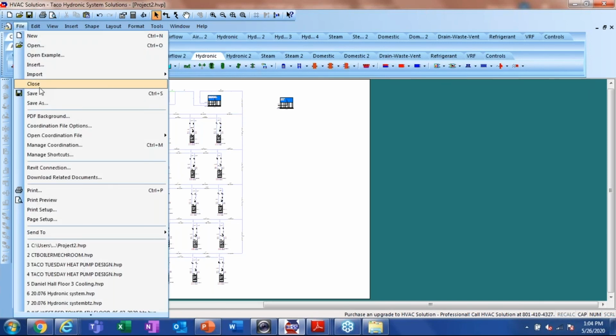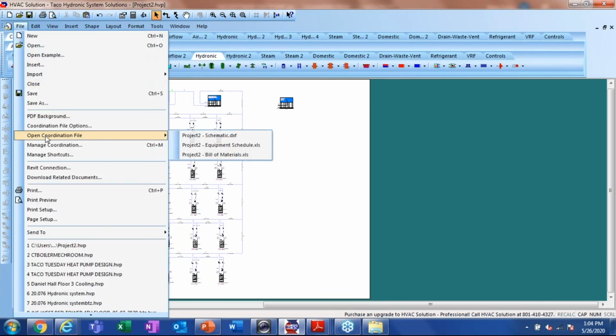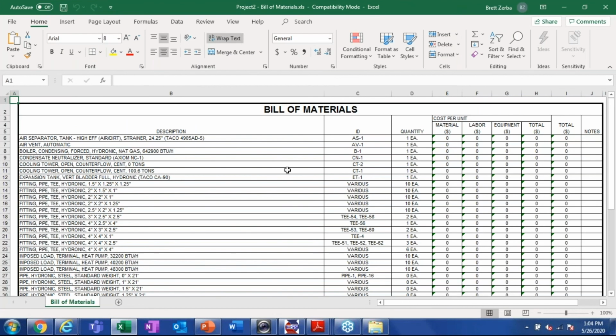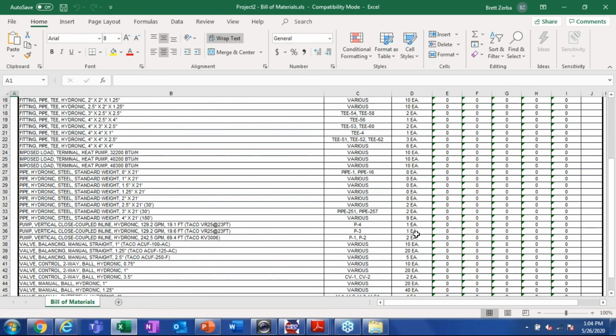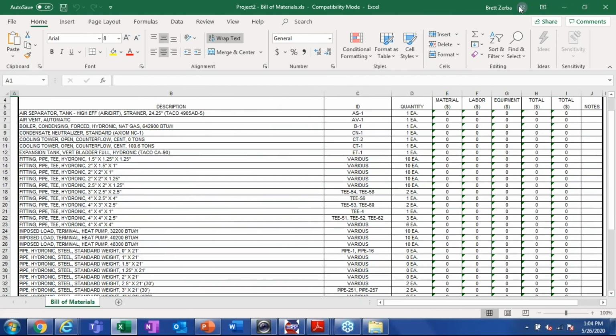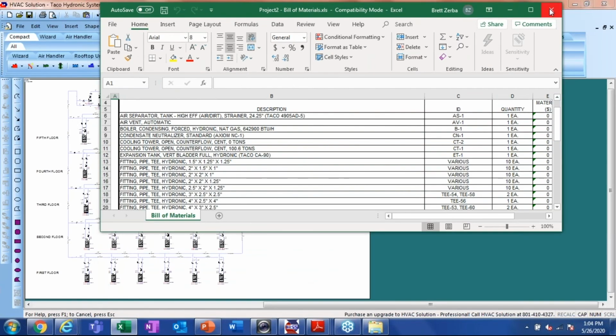Unfortunately, somebody has to count the fittings to input them into the bill of material, because it doesn't really know all the fittings. So you can see here's the bill of material. It puts them in here, but somebody has to actually count them and add in more. I don't think this is going to be as 100% accurate as you think, but nonetheless, it does do a bill of material. There could be additional ones you may want to add in there in some cases.